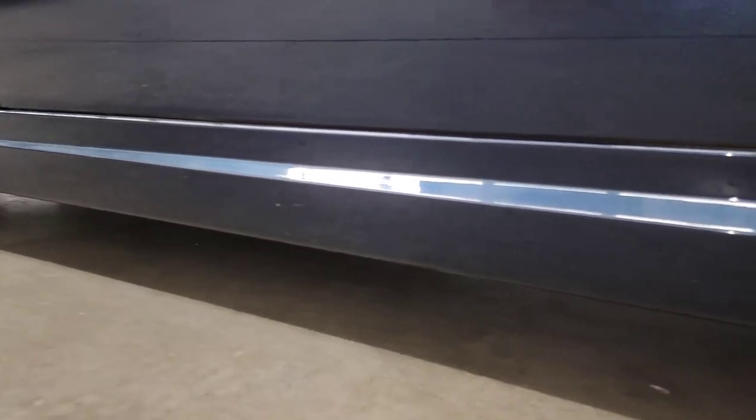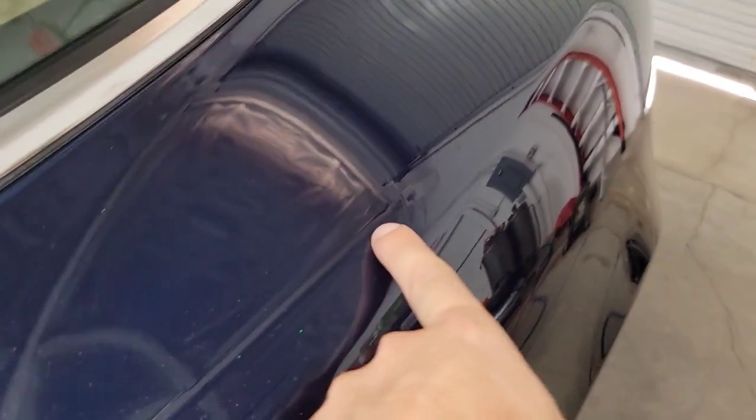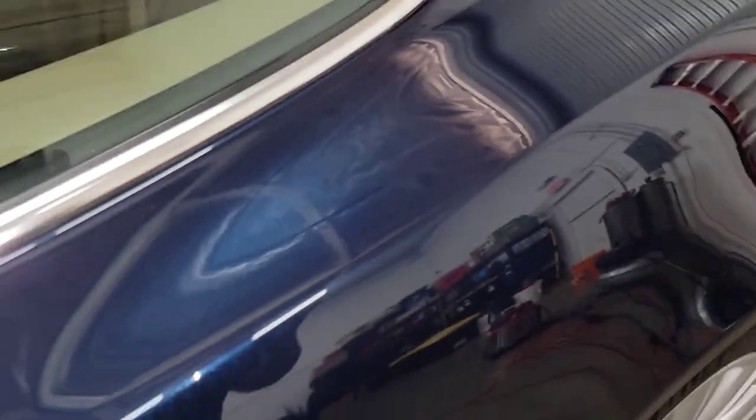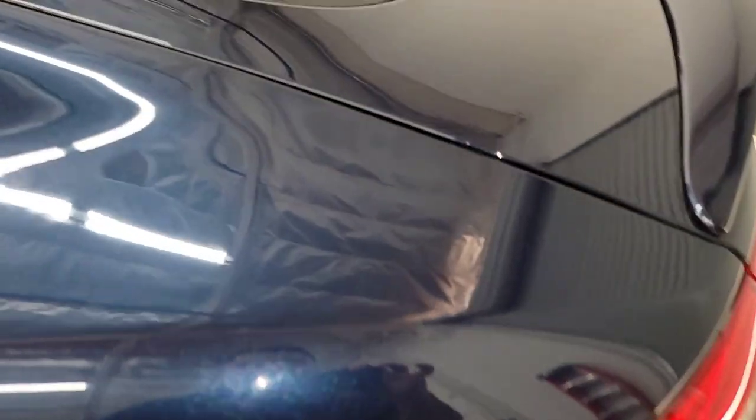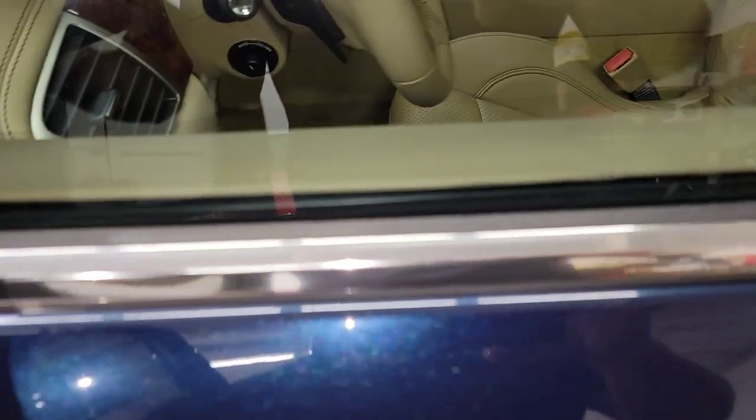The rocker, also very nice. Just seeing a couple of little chips here. And onto the driver's quarter panel. What I can see is one little baby ding. Let's see if I can catch it. Right here. Super, super tiny. The rest of the quarter is looking immaculate. Also want to point out this chrome trim. This is in perfect shape all the way around. It's not peeling or has any acid rain on it. On the weather stripping, you can see a little bit of discoloration, but on the chrome, very nice and clean.